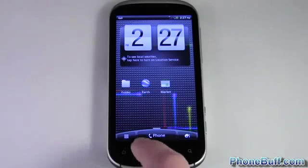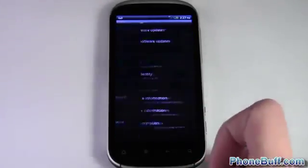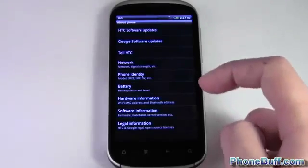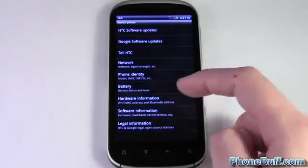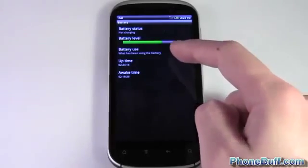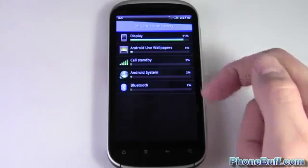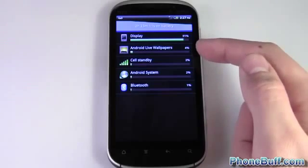To do this, you press Menu from the home screen, go to Settings, scroll down to the bottom where it says About Phone, and under here you're going to look for something along the lines of battery or battery use. In this case it's just battery, and what we're really looking for though is battery use, so I'll tap battery use. And you get a list of what's using your phone's battery. In this case, the display and Android Live wallpaper is using the most.